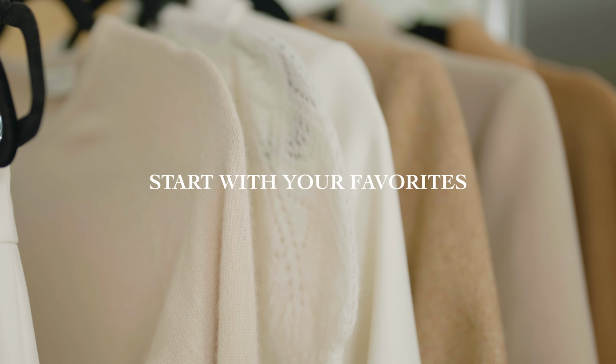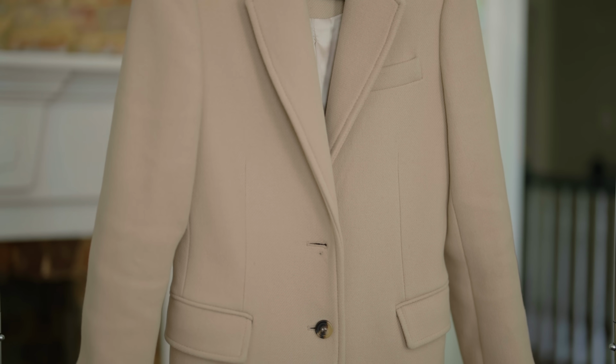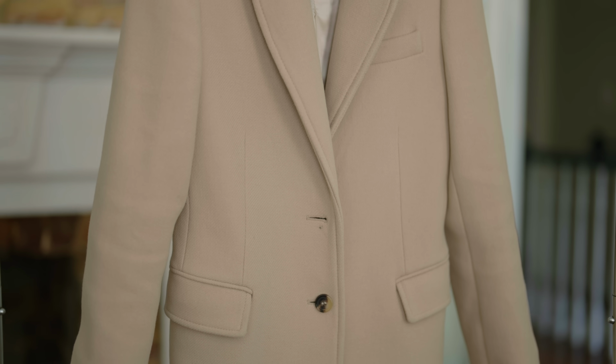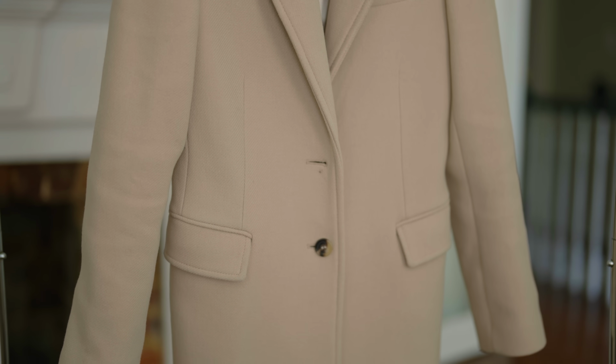So let's get started. When it comes to shopping your own closet and working with the clothing that you already have, it's really important to start with your favorite pieces. I think this can eliminate a lot of the guesswork and a lot of the stress, and ultimately eliminate a lot of that wanting and that desire for new things when you really don't need anything new.